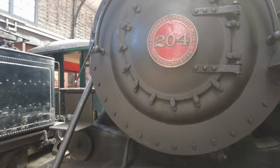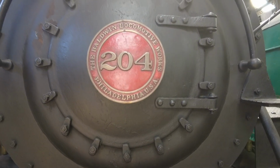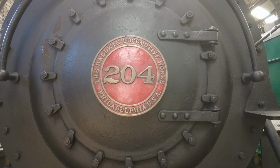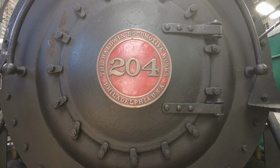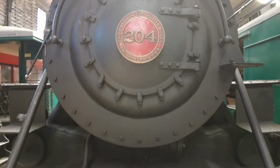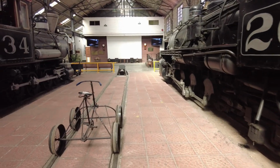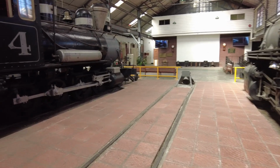Well, check this out. The Baldwin Locomotive Works, Philadelphia, USA, number 204. How cool. Yeah, I think I heard somewhere that a lot of the locomotives came down here from the United States.